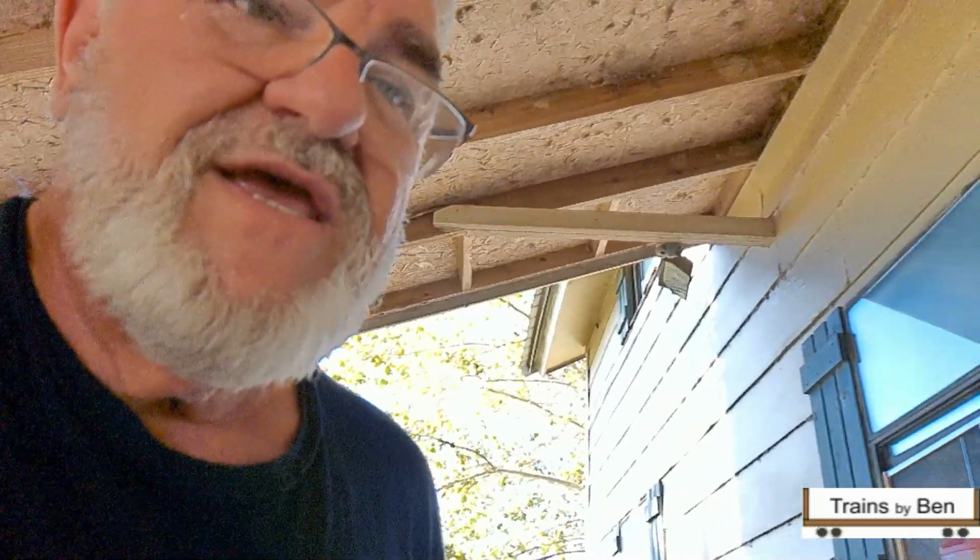Storm damage in South Georgia. We were fortunate the Lord looked after us. We're all safe.